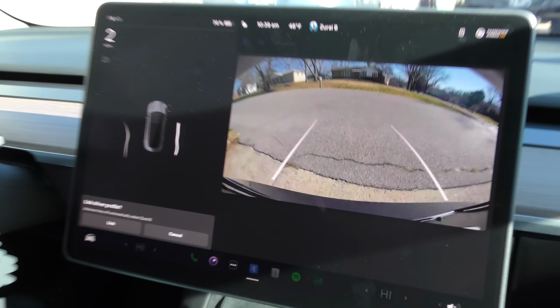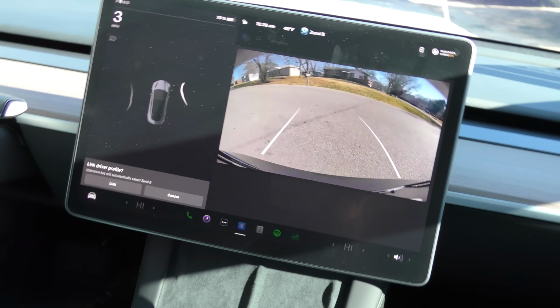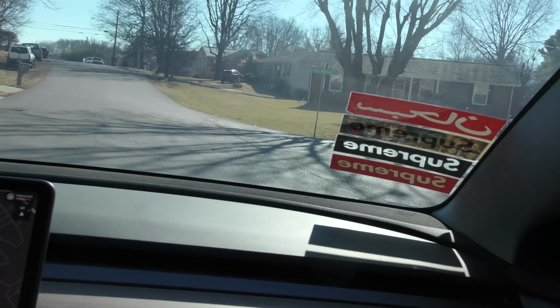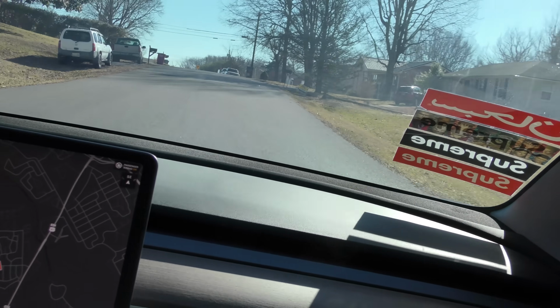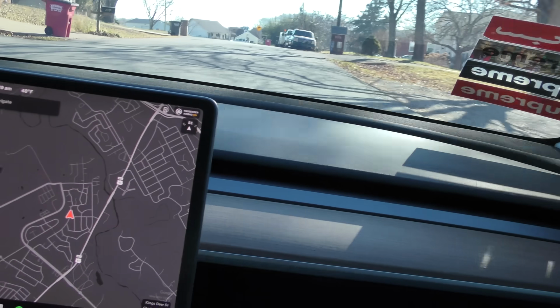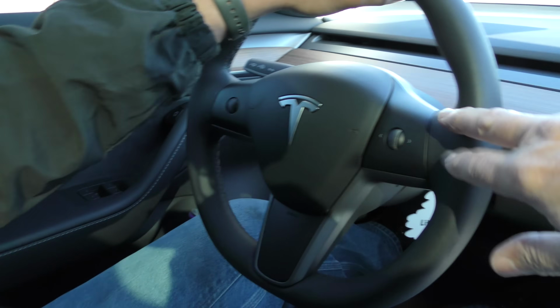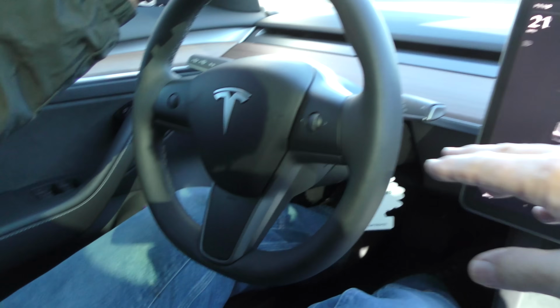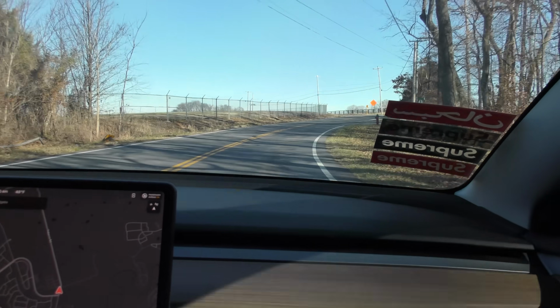Backup camera's phenomenal. Check it out. She warns you about the side stuff. You hear that little whirring sound? That's the Tesla noise. By law, they have to make noise so people can hear them. Because other than that, now that we're going faster, the only thing you hear are the tires going down the road. As you can see, this has a conventional steering wheel. Nice small size, but a real wheel. It's not a yoke.